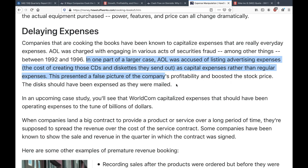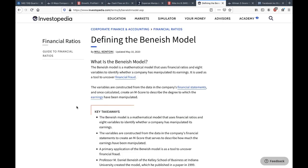And when you suspect something like this, you should read the footnotes of the cash flow statement and see what is being expensed as a capital expense. Would that actually genuinely belong to a capital expense, or would it be a regular expense? And this is how you can spot it. And finally, I'll talk about two ratios that you can look at to figure out how financially stable a company is and if it is a manipulator or not.